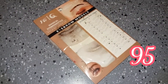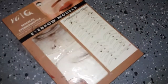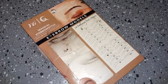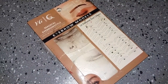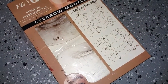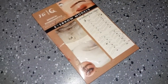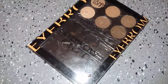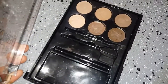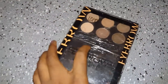So I also have these eyebrow stencils which I don't really like, and I also ordered them from wish.com when I was still trying out the website, but I don't really like that. I don't really like these shapes and they have to go. I've tried them, but and then I have this eyebrow palette which I was using when I was still learning how to do eyebrows, and it's also going.